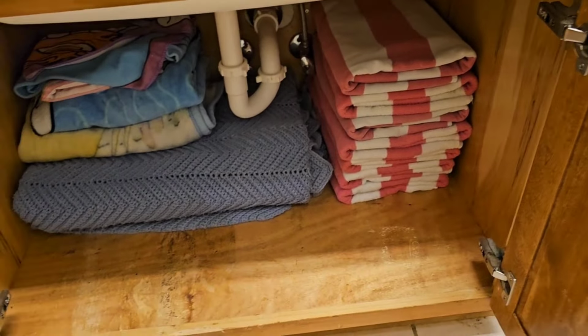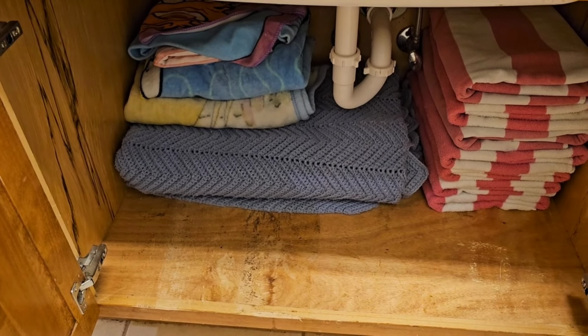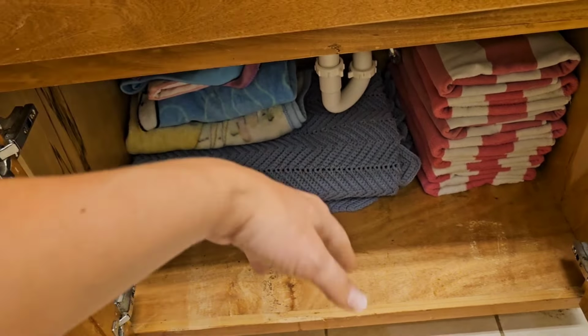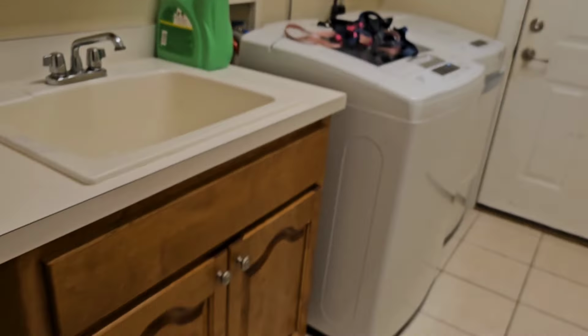I was able to get all of our towels folded and put away. These are, I guess, sentimental blankets. We don't really use these. They just kind of sit here. And so those are just going to hang out there for now. And yeah, that's pretty much all of it.